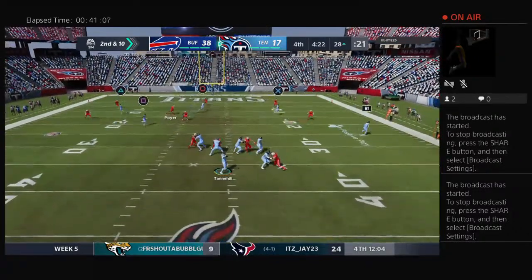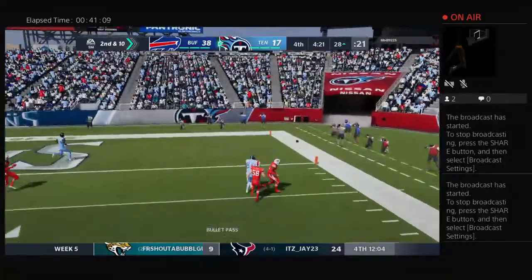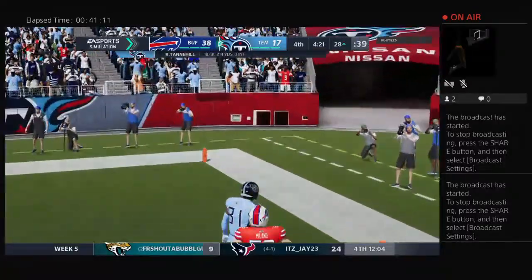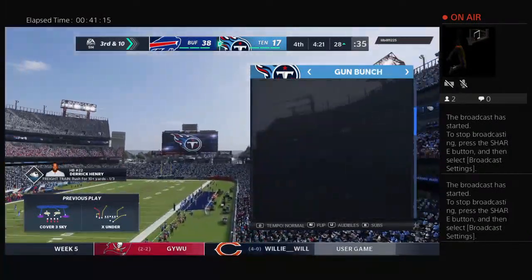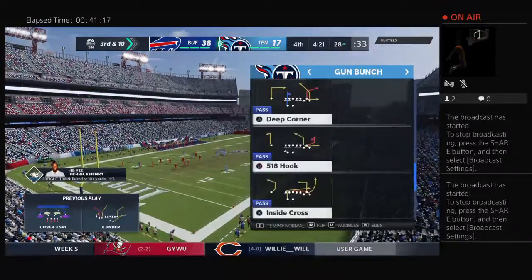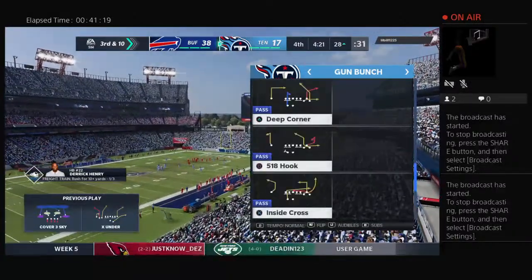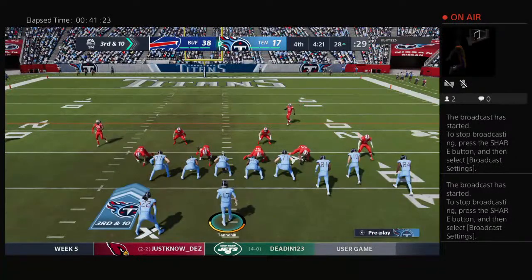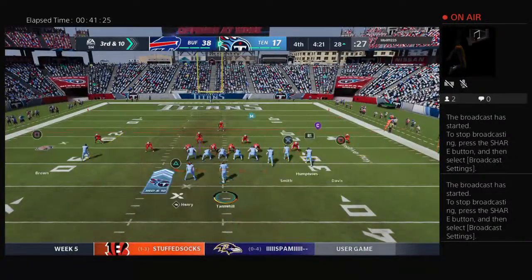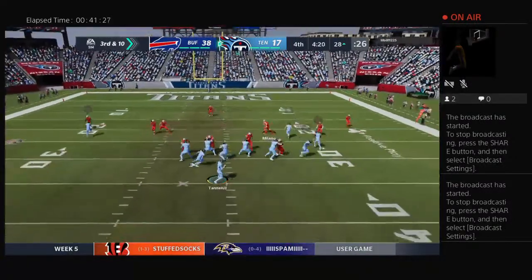From the gun, here's Tannehill. And it's incomplete. Took a shot, couldn't connect. We've seen that the deep ball's been a part of their game plan all afternoon, but they've had trouble hooking up on it, unable to successfully find the end zone over the top. This offense was on the move. Now 2 straight incompletions have them looking at 3rd and 10.